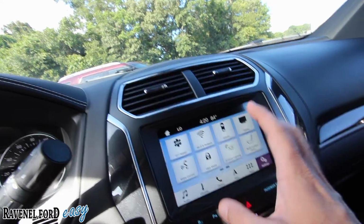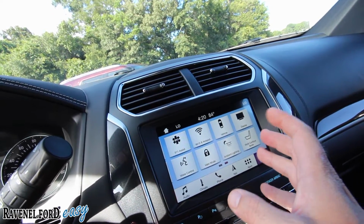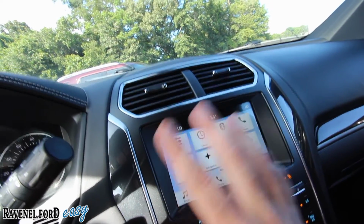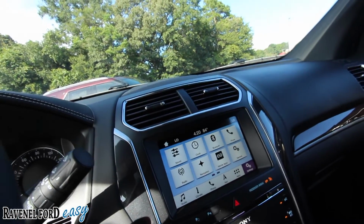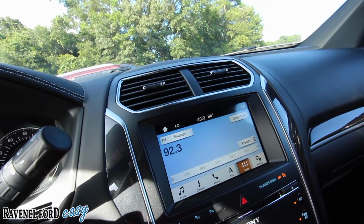We're not going to go through everything on this system today because we do have several videos on our YouTube channel that go in-depth into all this, but I'm just showing it to you. This is pretty much the same as in any other Explorer out there that has this setup with Ford Sync. Okay, anyways, audio goes through there as well.